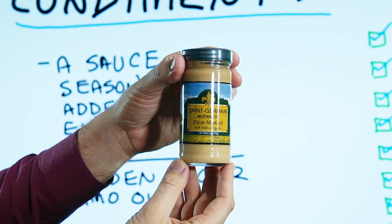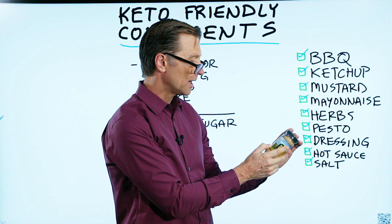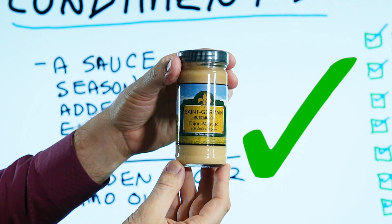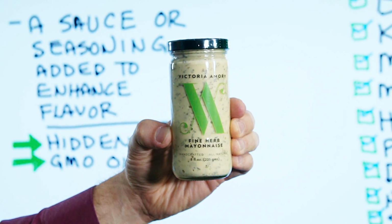Okay, here we go. Saint Germain mustard, Dijon mustard. Okay, this one has distilled vinegar, water, mustard seed, salt, garlic, spices, and turmeric. This is totally fine.